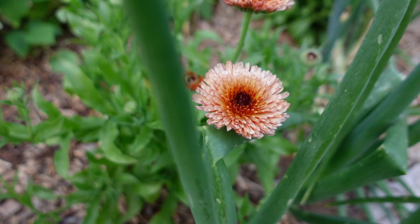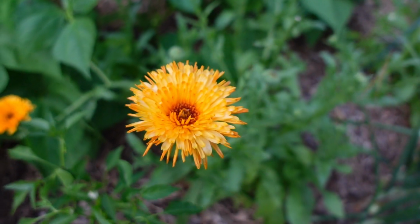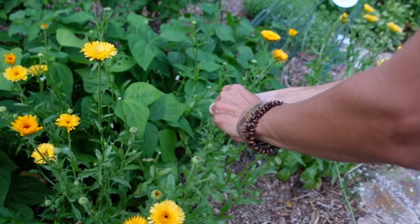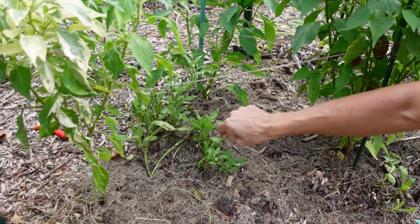It was absolutely stunning. I took lots of pictures. We might have some B-roll to show you. But I harvested so much calendula from that. Then once the heat hit, I had another row of calendula that I planted, and that stuff did not thrive. It got blight really quick.